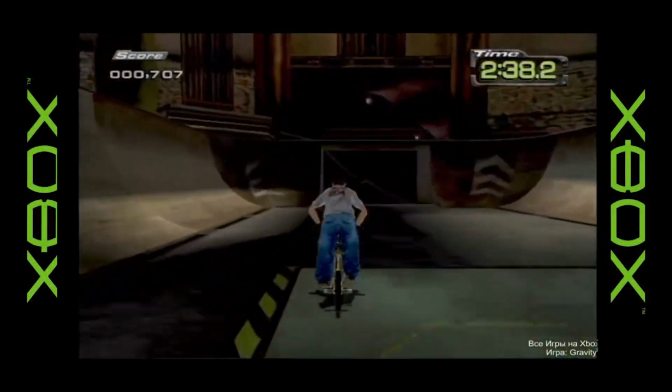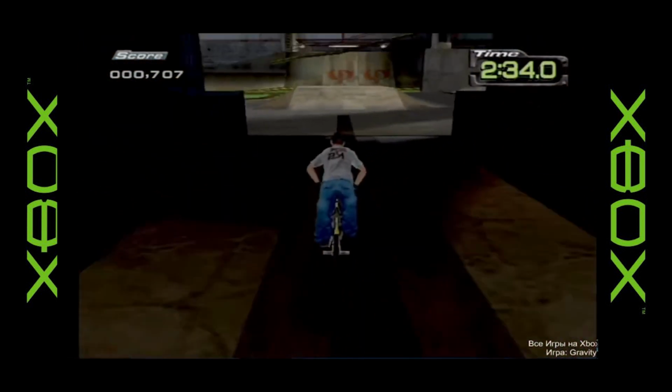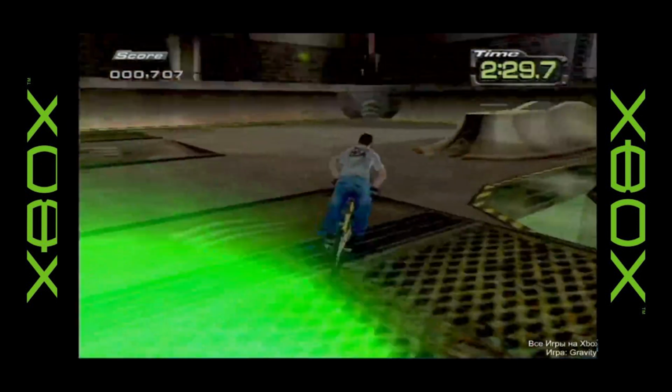So Gravity Games, bike tricks. It's like a BMX race, BMX trick cycling and stuff. And it's in extremely good condition. Midway games, so you know it's going to be extraordinarily arcadey. Not my favorite kind of genre of game by any stretch of the imagination.